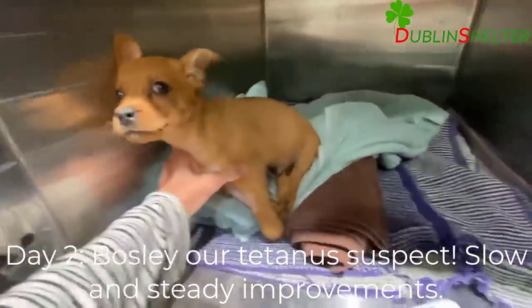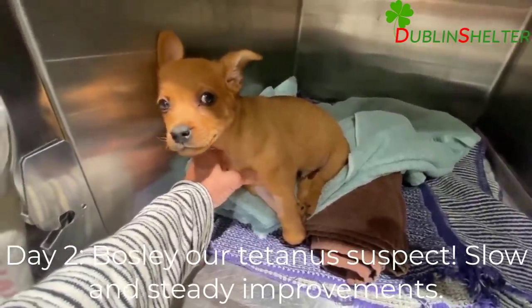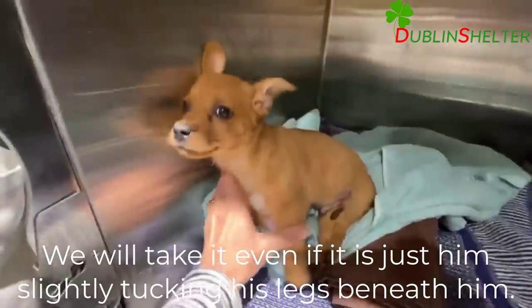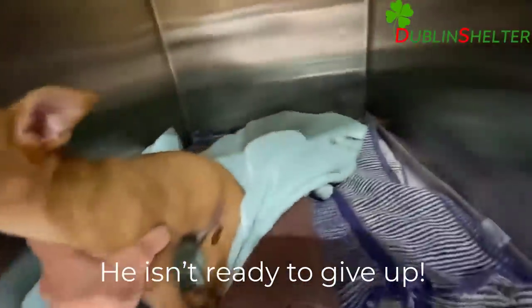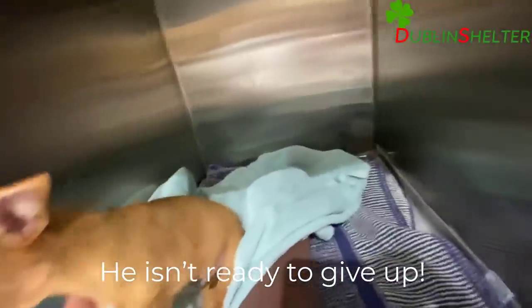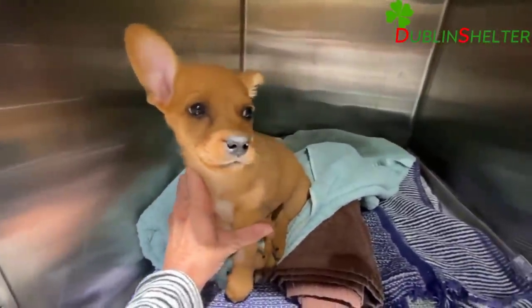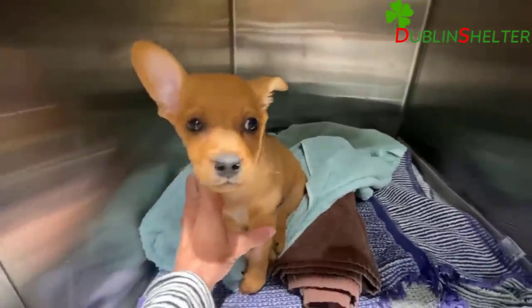Good day. Our little tetanus dog, I think, is slightly better. He can actually manipulate his little rear legs to a sitting position. I don't know if you can appreciate that, but that's huge. We couldn't tuck his little legs underneath him before. Say hello. He's still very stiff, but he's vocal.